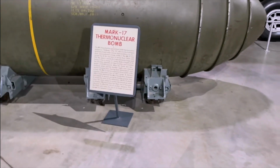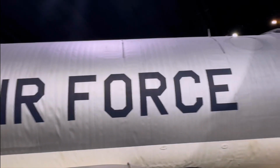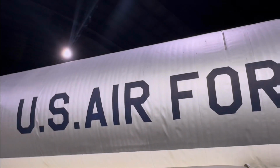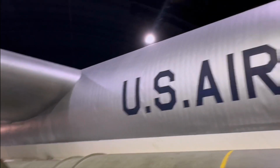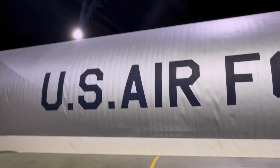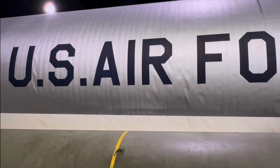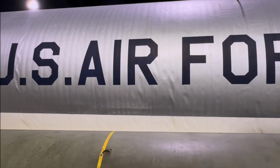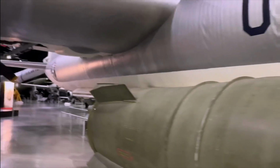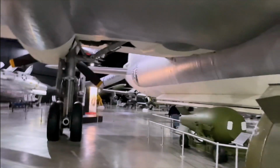If you look at the fuselage here, you can see that it's wrinkled. That's the way it was back when they built it, but as parts of the aircraft would pressurize, that would straighten itself out. Weird. Not sure if that's true though, because most of the aircraft was not pressurized. So this story may not be true.